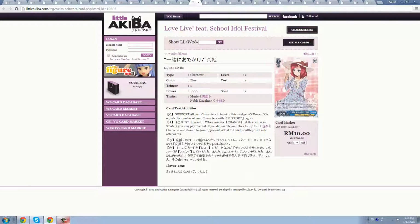This Maki is very lackluster as well, because she's very undersized, so she is still susceptible to Wing Slayer. She costs 1, and she's a support, meaning it's just not very good because the best support in Love Live is the 1-0 global Umi support in the first booster, and because she's global, she doesn't have the support text, meaning that if you use this card in conjunction with the Umi, you don't get the full value of it because it's just a 500 support at that point.